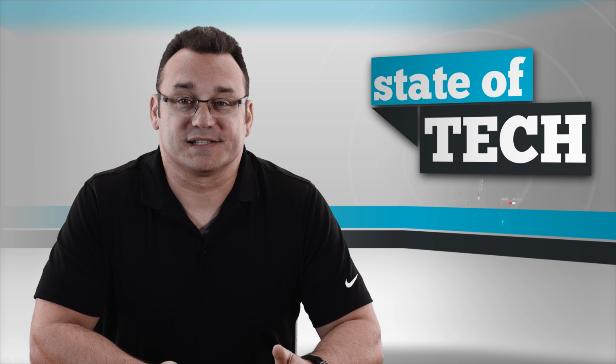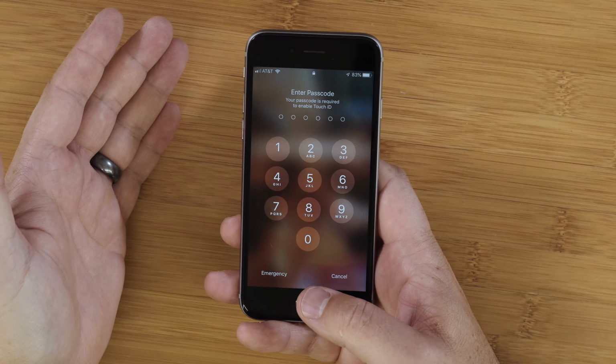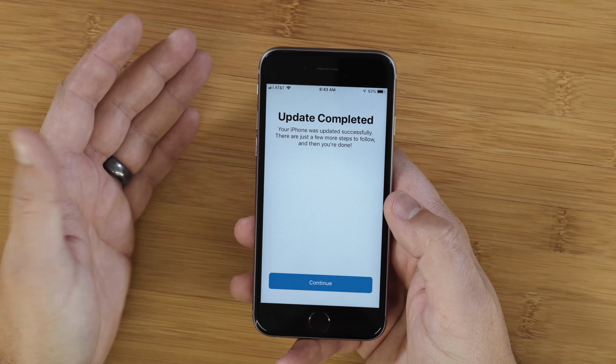Now, once the install process is done, the phone will have restarted and it prompts you for your passcode. Of course, because the phone is restarted, your fingerprint is not going to suffice. You'll have to put in your passcode to unlock it. So you get this message that says update completed.